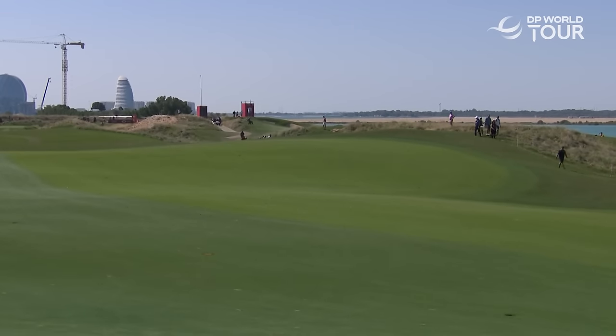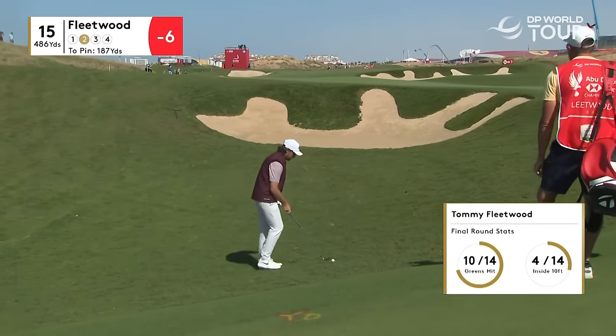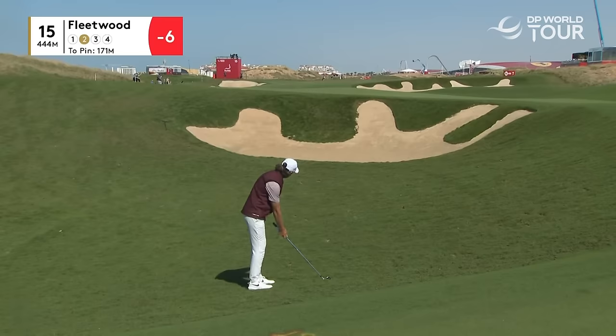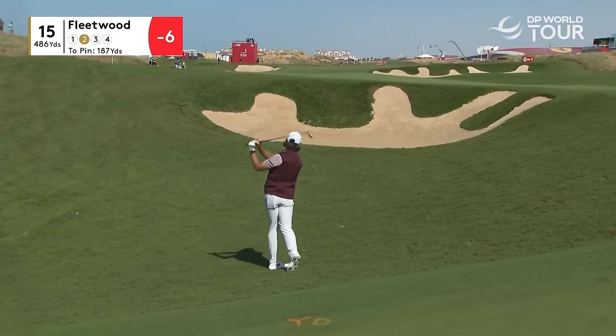Into one of those holes, you never know whether you're going to find a divot down there. Okay. Fleetwood, 187 into the breeze, down slope. Good lie though. Just about see the top of the flag on the left-hand side here. Difficult to get it all the way.